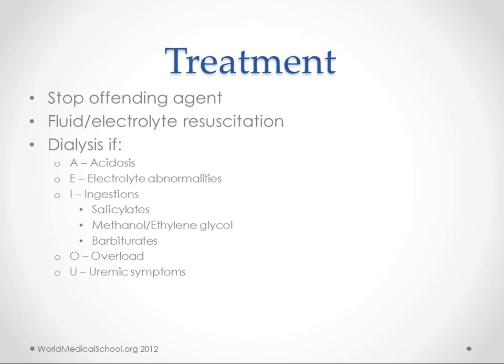So to treat this, we need to stop the offending agent, especially if it's a drug or something we can identify that's causing the problem. We're going to probably give fluids and electrolytes, especially if this is a pre-renal cause that is some kind of a hypoperfusion. We can give fluids to help increase the perfusion, and we, of course, want to manage any kind of a hyperkalemia or life-threatening electrolyte imbalance.